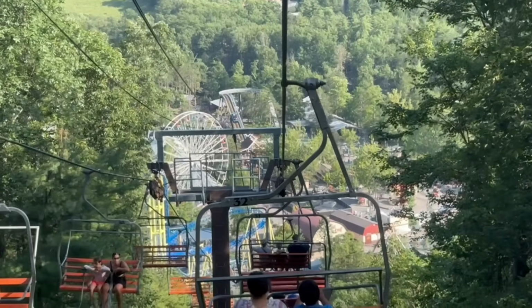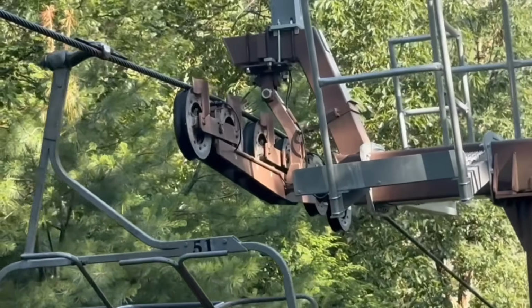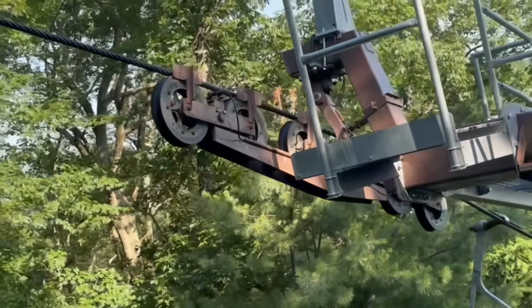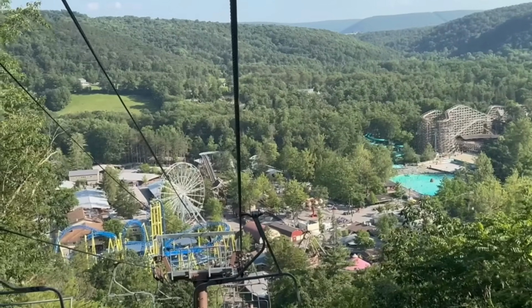You get to overlook the entire park and see pretty much everything out there, as much as you can with the trees and all that stuff in the way. Kind of get to scout out our next ride, though. Our next ride, we're going to eventually make our way over to the other side of the park and go on the Twister.